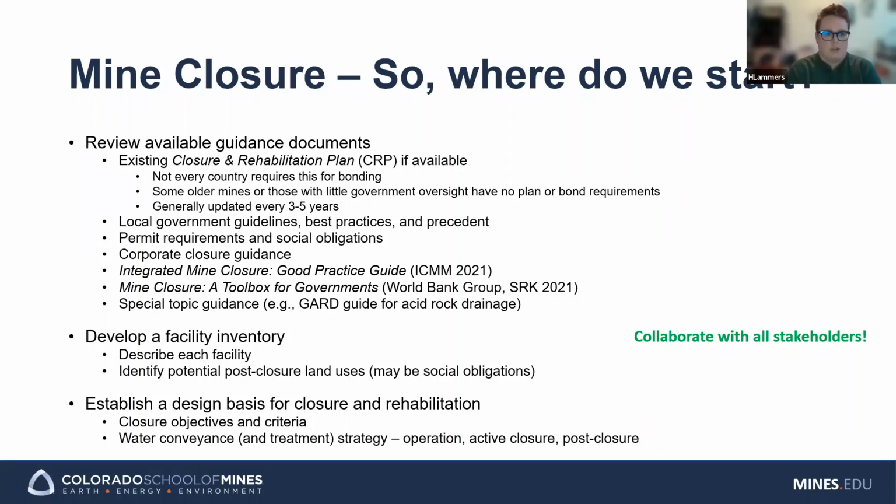The next step that I would recommend is developing a facility inventory. Even at the start of your mine, say you're developing your closure and rehabilitation plan for a brand new mine, you're going to start developing that facility inventory and start understanding where facilities are located relative to each other. You're going to describe each of those facilities and what their intent is, what types of materials are going to be stored there, what type of activities are happening. You're also going to start identifying some of those potential post-closure land uses. These may become or may be social obligations. This is where that collaboration with all stakeholders becomes critical.